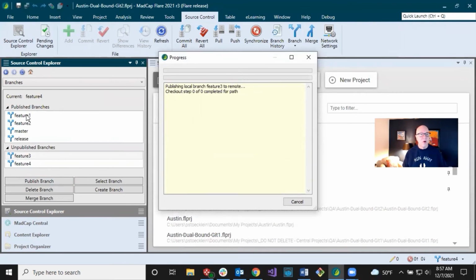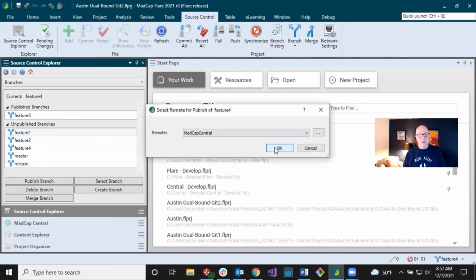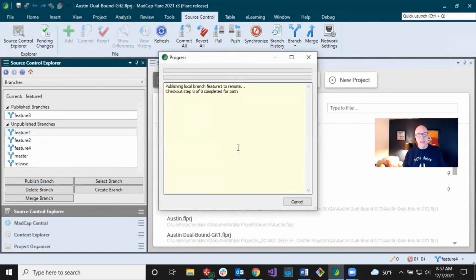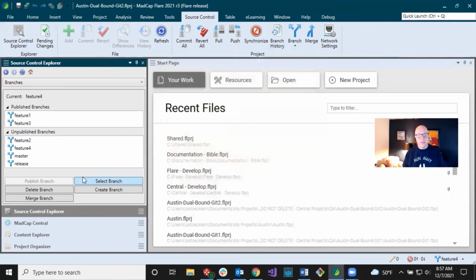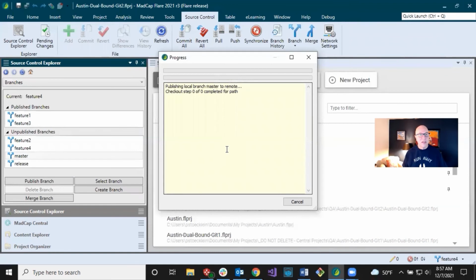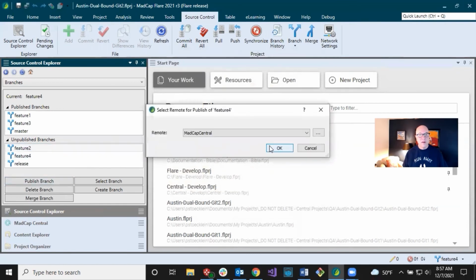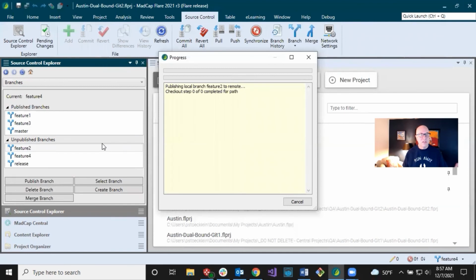And if you already have had these local branches in here, see what happened was it refreshed now. Now it's recognizing that other binding. It's like, hey, you've got to republish these things. And so I'm just going to go through each one of these and republish them so that they are up on MadCap Central. And even the master one over here, I'm going to do that as well, just to make sure that I have the latest there. And you just go through this, and now you're just going to have this one binding from Flare to MadCap Central. And it's just much more streamlined.